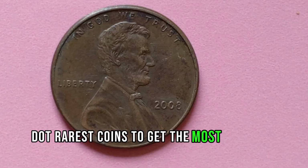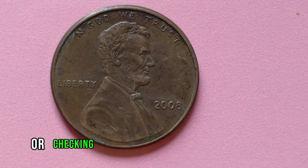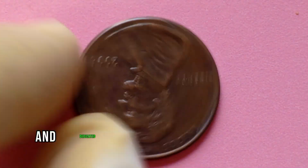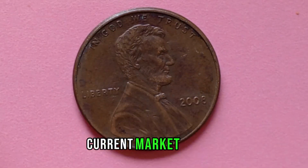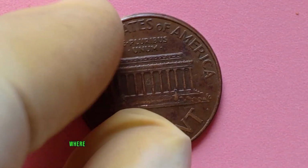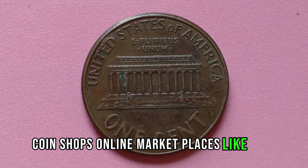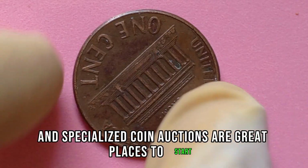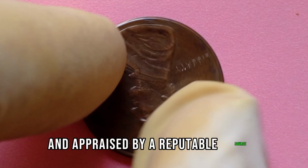To get the most accurate value, consider getting your coin appraised by a professional or checking recent auction results. Online marketplaces like eBay and dedicated coin auction sites are also good places to gauge current market trends. If you think you've got a rare 2008 Lincoln penny, where should you look to sell it? Coin shops, online marketplaces like eBay, and specialized coin auctions are great places to start. Always ensure you get your coin authenticated and appraised by a reputable source.